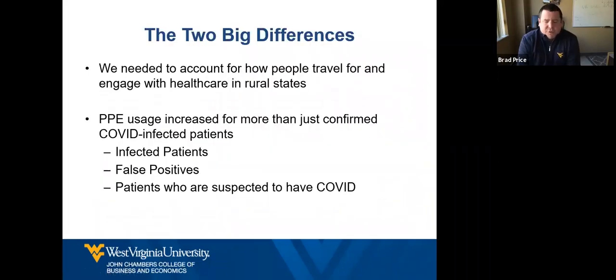Now, there's two big differences between what we're going to do, and I just touched on these. There's two big differences between what we did and what we continue to do, and the other models you've seen. There have been some great models that have worked in urban areas as well, but they don't consider what actually happens in rural healthcare. And rural healthcare is something at the core of how you take care of people in West Virginia. You have to consider.